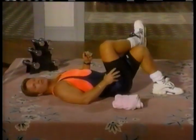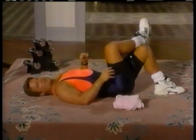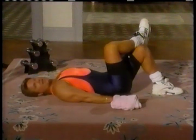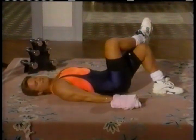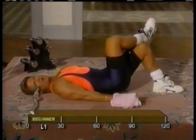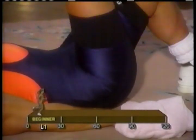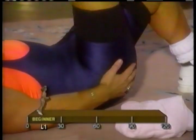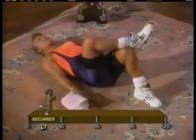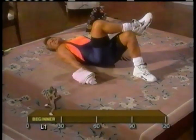Okay, well, we're up. Why don't we do alternate gluteal squeeze? Alternate knee gluteal squeeze. Put your arms down beside you and let's hit it. Get into it. Come on, this is no problem. Easy stuff now. Squeeze it. Just a little bit, teeny bit.